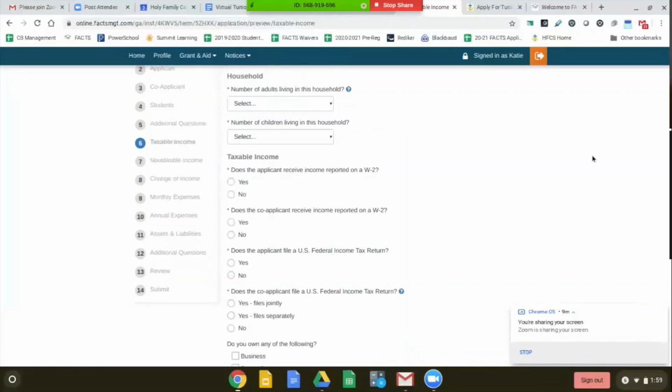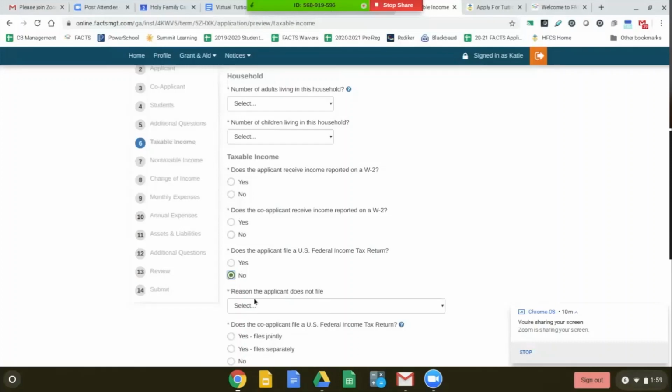Now this next one is taxable income. It's going to ask how many adults and children are living in the household, if you receive income reported on a W-2, and then it asks, do you file a U.S. federal tax return? If you put no, you can still apply. It'll ask for the reason why. If you answer yes, it's going to ask, what is your adjusted gross income from the most recent tax return? So if you filed for 2019, it is going to be that line that says adjusted gross income. That's the dollar amount you need to put here.